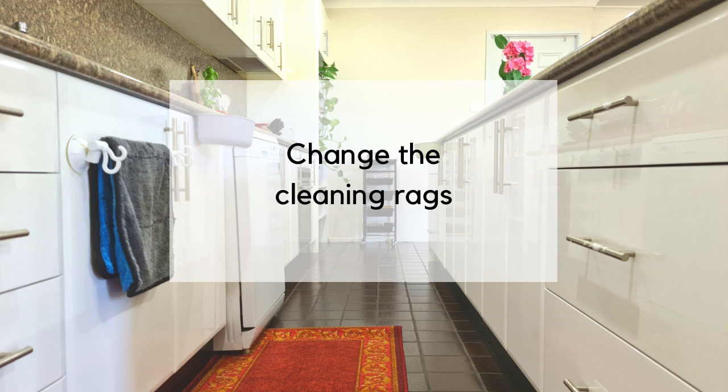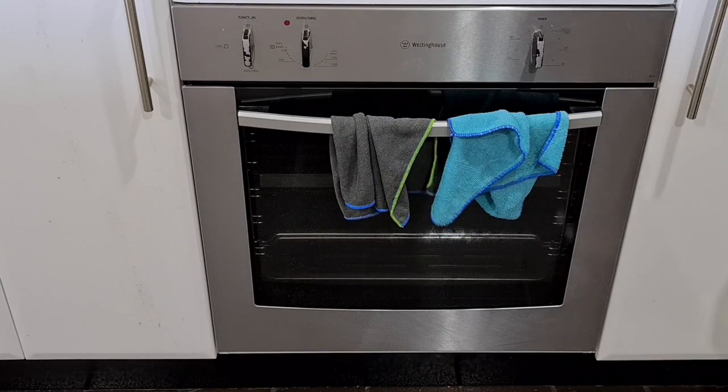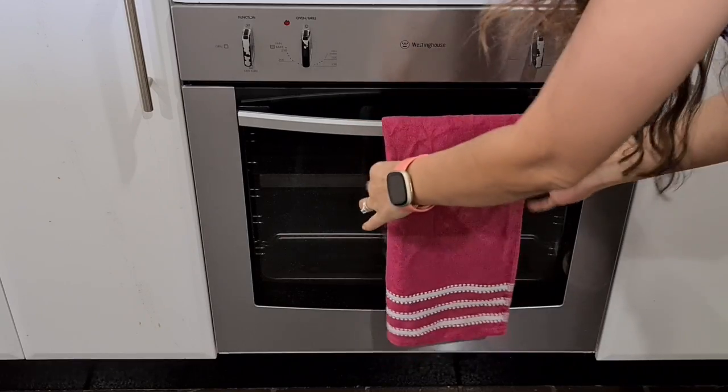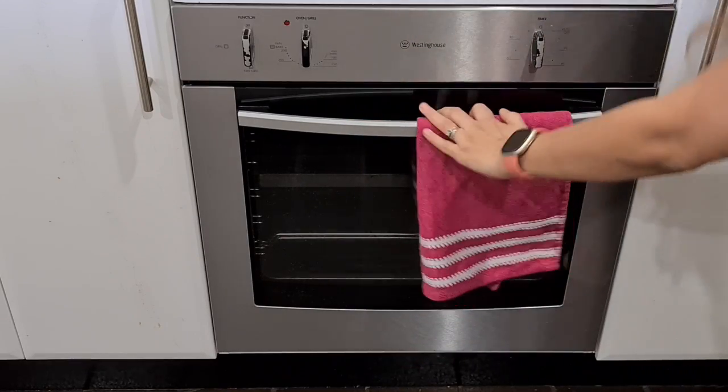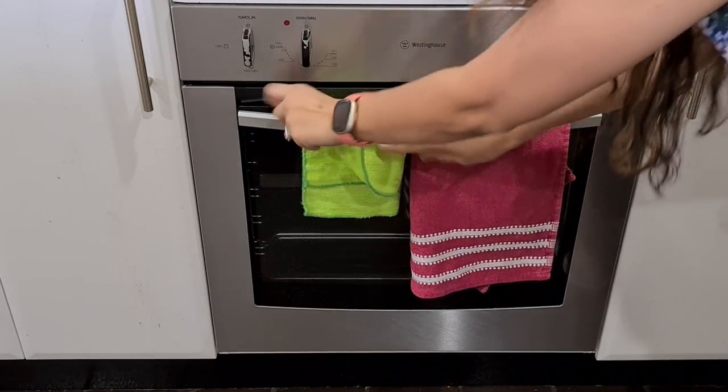19. Change the cleaning rags. Make sure to rotate the cleaning rags and kitchen towels in and out. A good rule of thumb is to grab a fresh rag once a day, but more importantly, trust your nose. If you leave your cloths damp, they will start to smell. That should tell you germs are multiplying and it's time to throw the rag into the wash.